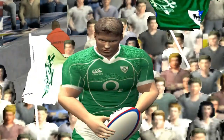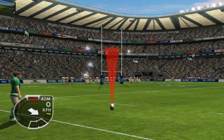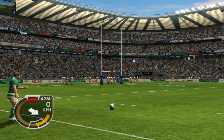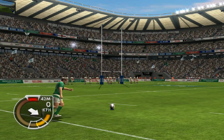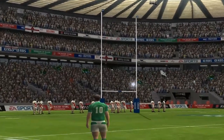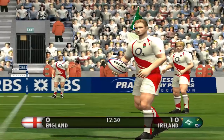O'Gara attempts the conversion. So he's about to take the kick. No problems at all. Another excellent kick. Two points for his team, and now they've got a good buffer.